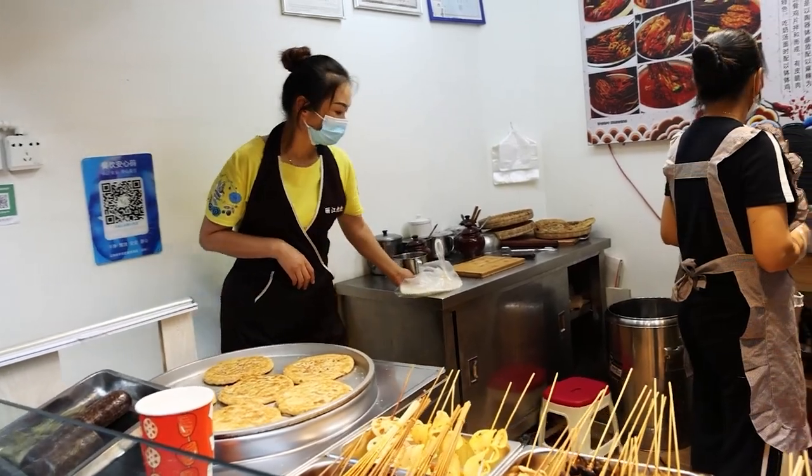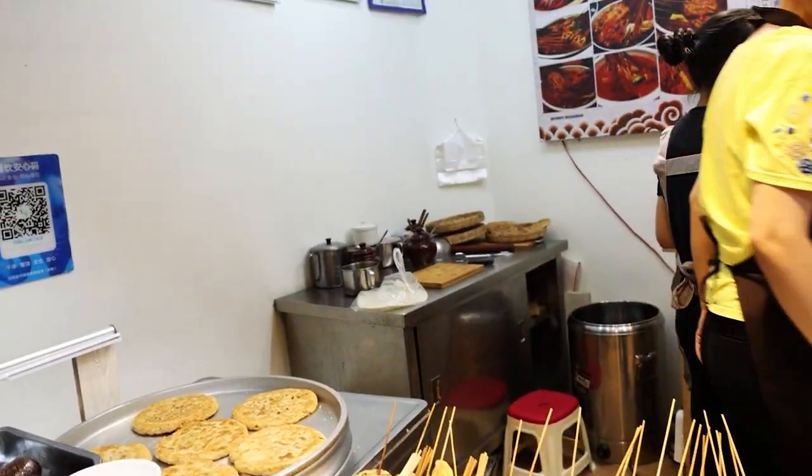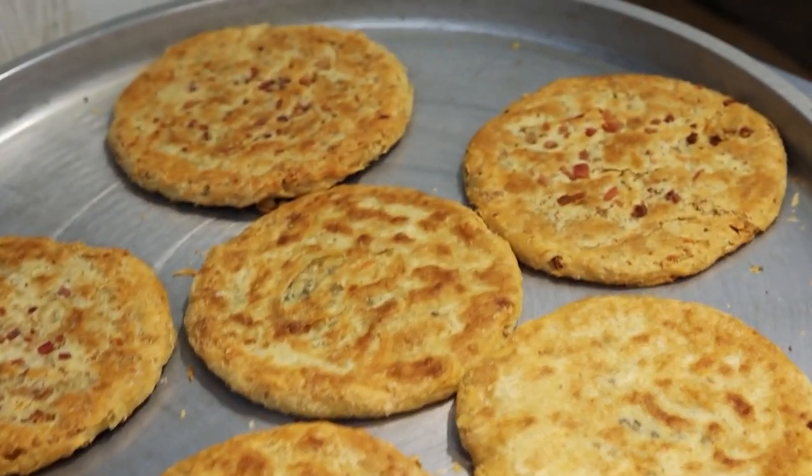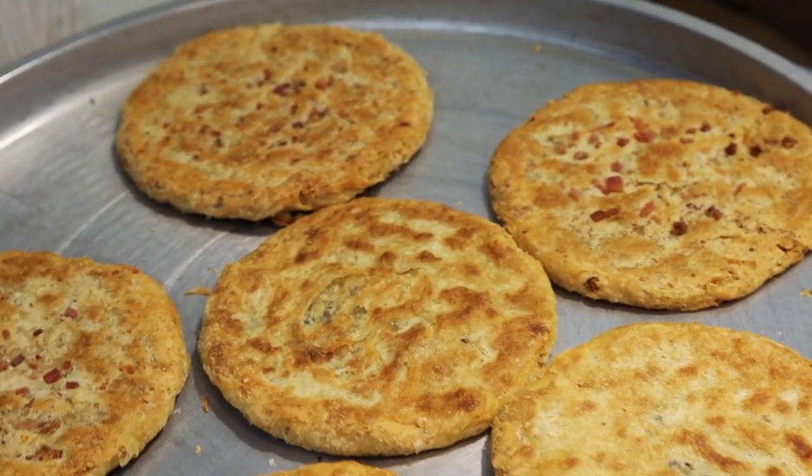Okay, here is my small little pancake wrap. Here we also have a few more of these babas. They're everywhere. This one I think has meat inside, it's looking very nice.